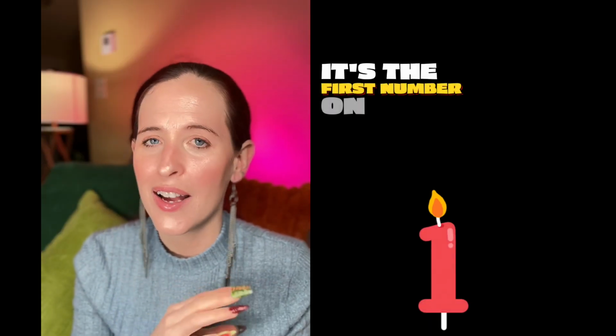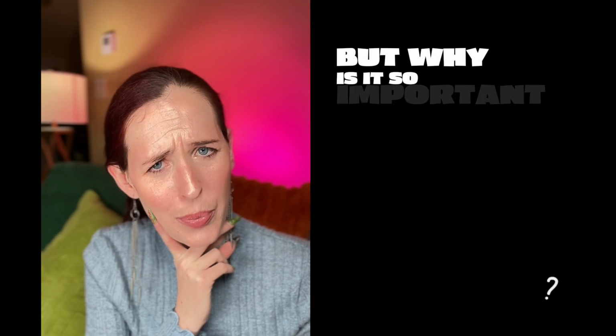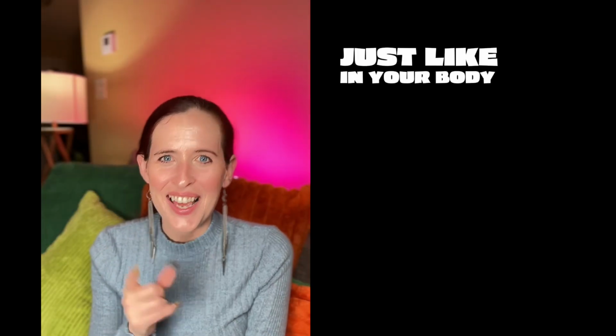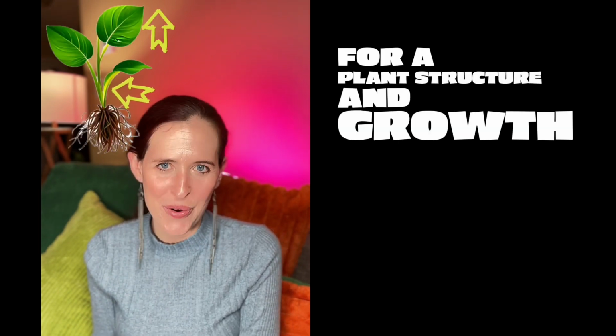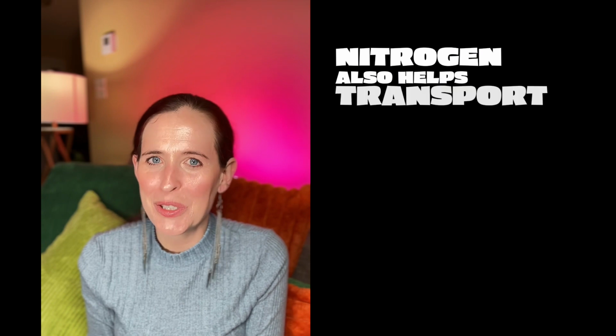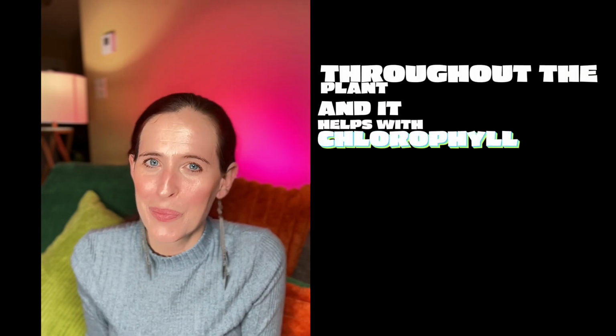Matter of fact, it's the first number on any fertilizer bottle. But why is it so important? Just like in your body, nitrogen is the principal compound for a plant's structure and growth. Nitrogen also helps transport other nutrients throughout the plant, and it helps with chlorophyll production.